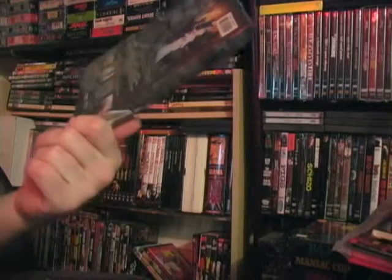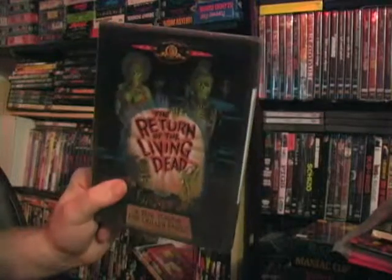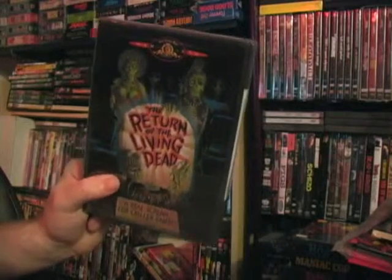It doesn't look like it has too many features. Return of the Living Dead. I haven't even opened this. I've seen this movie a gazillion times on TV and on all the movie channels. It plays all the time. But they now have a new special edition, which you guys are aware of, I'm sure.